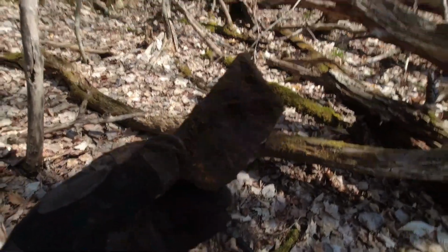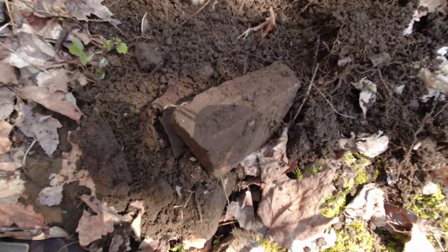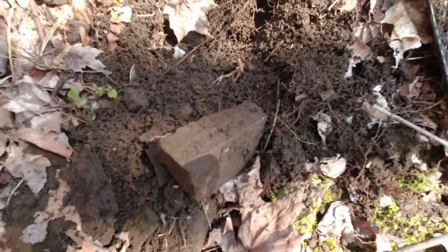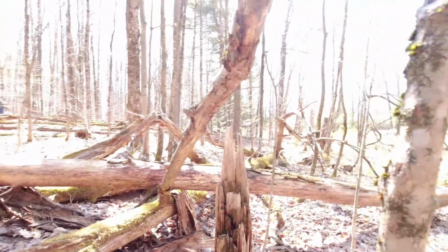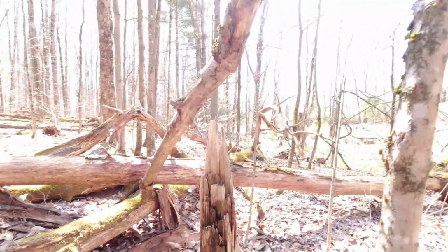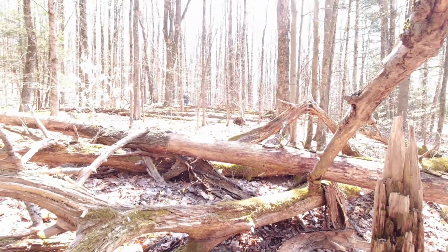Dug up a piece of a red brick. So I'm guessing a piece of brick is a good sign that the foundation was probably around here somewhere. So I'm going to keep on looking around here. Those guys are making their way that way. There's an old stone wall over this way. I was just up there. I didn't find anything, but maybe they will.